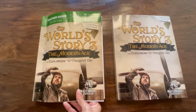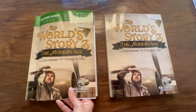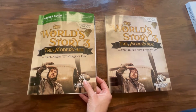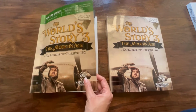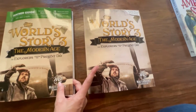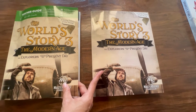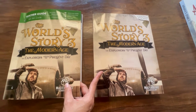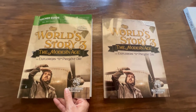Okay, so here we have the World Story. The modern age is book 3. It's what I'm using for Carson for 7th grade this year. It comes with the teacher guidebook that also includes the worksheets for the student inside the teacher's guidebook. And then this is the book that the child uses, and all it has in there is the reading materials that go with the lessons. So the actual student worksheets are inside of the teacher guide.